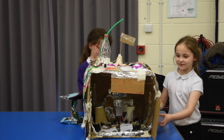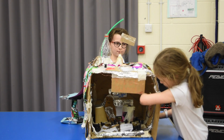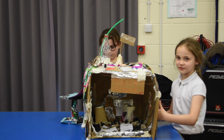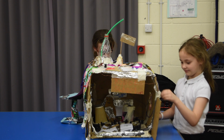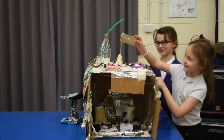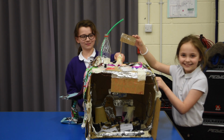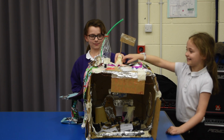So we have wire just to connect, so the smart board can work in the school. Okay, cool. What else have you got? You've got lots of detail. Come on, you can tell me about all these things. I can see a watch in there, I think, and all sorts of things. We have a flag. You have a flag, okay. Obviously it shows the things that are there, yeah.